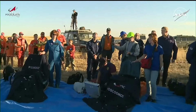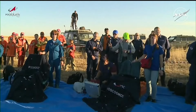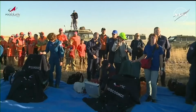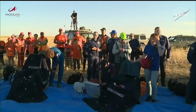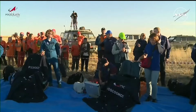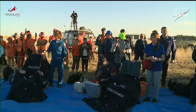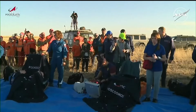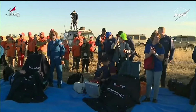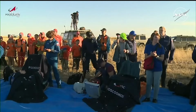Right, we do not have a view of the medical tent yet. We're still looking at the blue tarp that is on the ground and the chairs that the three crew members will be placed in for a few minutes of a photo opportunity and for them to get their land legs back before they're brought into the medical tent to have their Sokol launch and entry suits removed. They'll be placed into more comfortable clothing, receive initial medical tests, and then they'll board the helicopters. You'll be on board one of those helicopters with Tracy Dyson heading back to Karaganda.